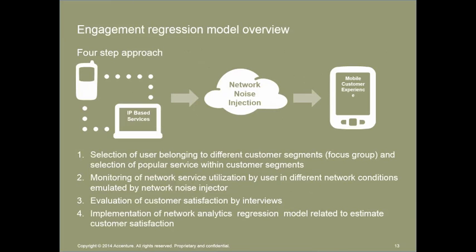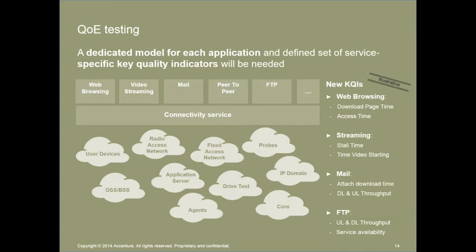So if you can move to slide 10, here we are building, for each one of the main services used by the customer, so web browsing, video streaming, email servers, peer-to-peer, or even FTP, dedicated models that describe how the customer satisfaction with respect to these services is correlated with the network performances end-to-end.